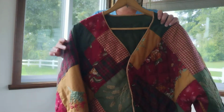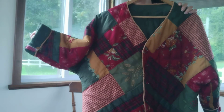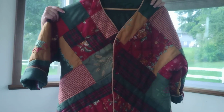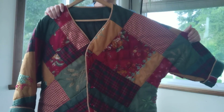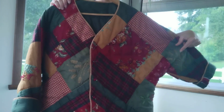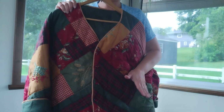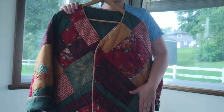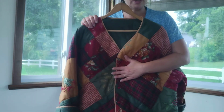Now, I did finish. This is done. All done. I fold the sleeves up. Like I said, I'm short, so that's fine. This was an old quilt that I had. I turned it into a quilted coat. I did sew the binding. I finished the binding. I did not add the pocket. And yes, I tried to put something in my pocket like 6 or 7 times. So on the other ones I may, but I want to hurry up and get this one done.